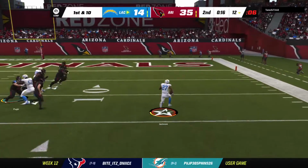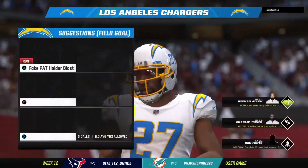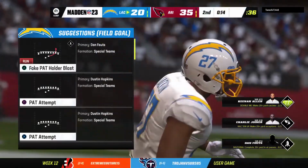Rifles one, and that's going to be intercepted. Picked up by J.C. Jackson. And he brings this one back. It's a pick 6 and a Charger TD.